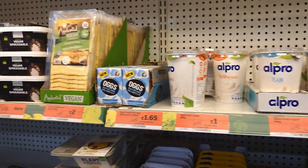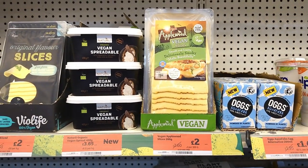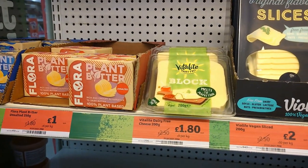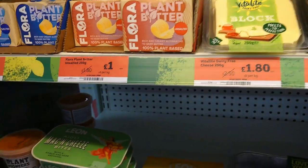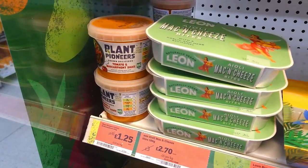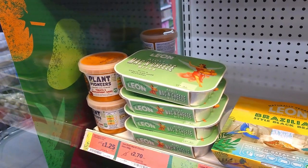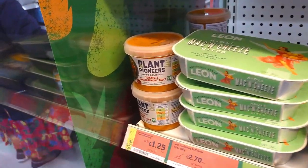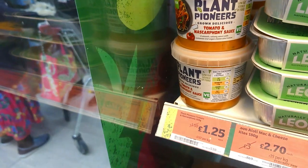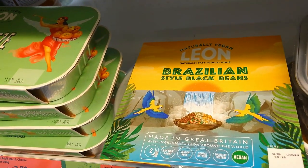I think we've covered everything else. Yeah. Applewood vegan cheese. Vitalite block. Oh, I've heard about that, but not tried it. Mm-hmm. That's not bad, is it? And some more Leon stuff. What's that? Tomato and mascarpone sauce? Yeah. Well, that's not vegan. Oh, it says vegan. Oh, vegan. It is. Plant Pioneers. Sorry, it's because it says mascarpone. Yeah. Oh, wow. And the Leon Brazilian black bean stew type thing. Yeah, that's new.